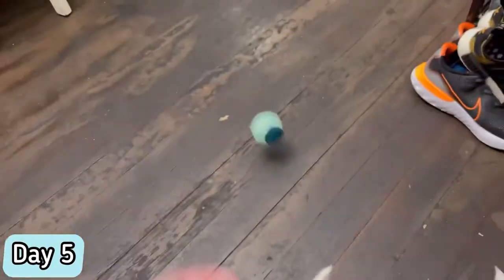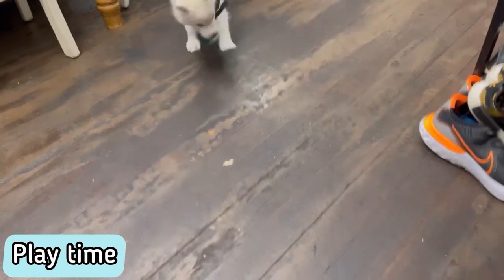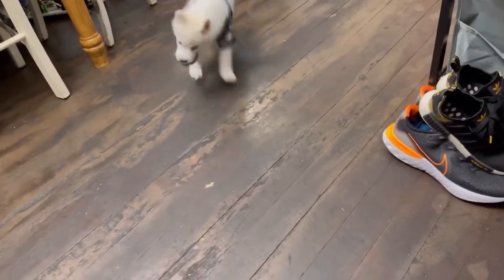Go get the ball. Good boy. What a good boy. Give me the ball. Hushie, get the ball. Go get the ball. Good boy. Good boy.